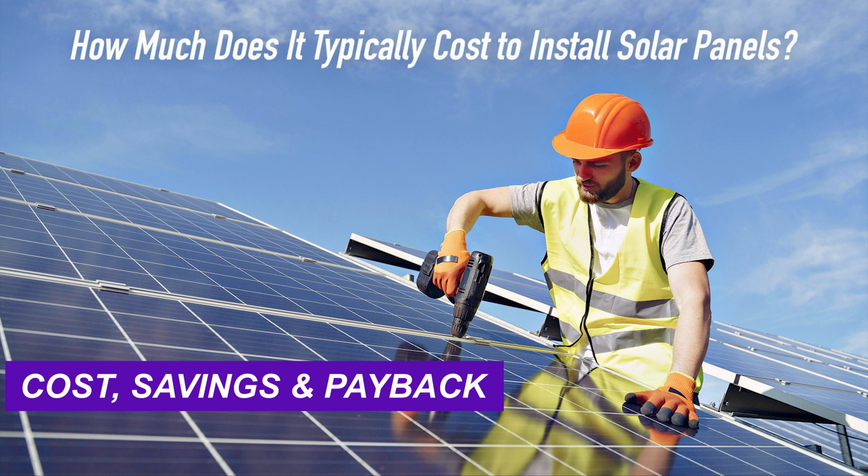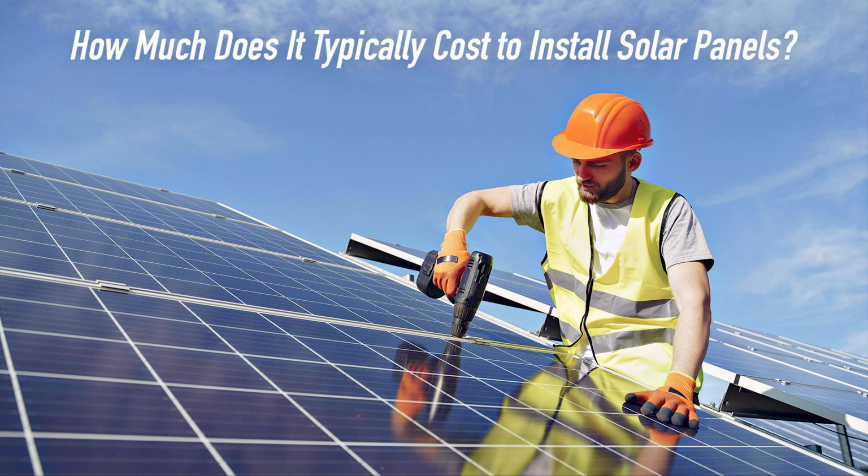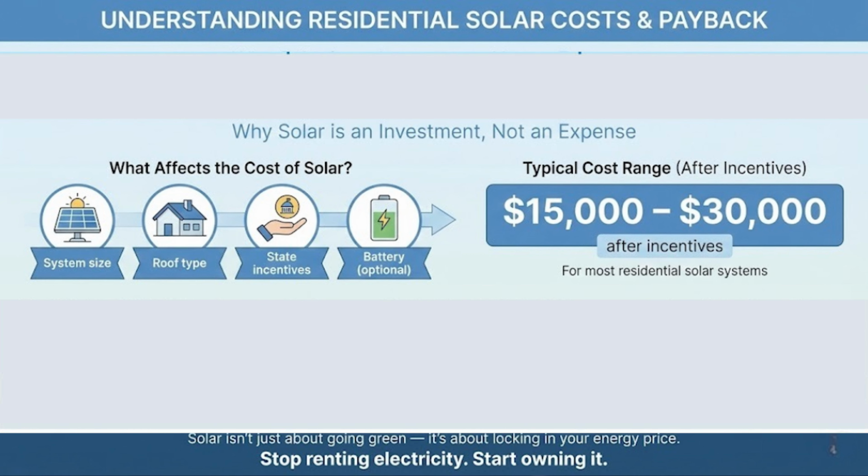All right, here's the part that everyone really wants to know. How much does solar actually cost? Now, solar pricing depends on a few things. The size of your home, the size of your system, the roof type, your state incentives, and whether you're adding a battery.